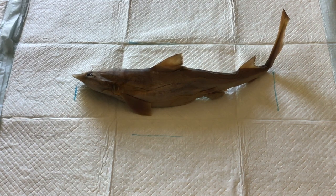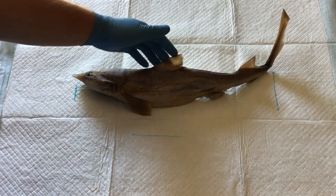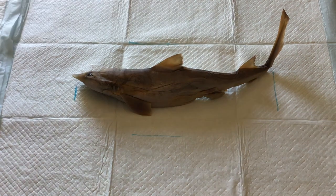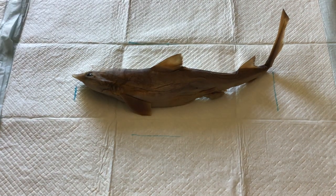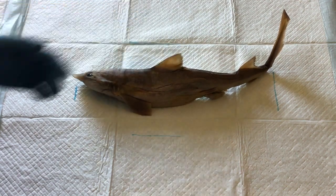Okay, now what we're going to do is start off with the external features and then we'll move inside. First things that you're going to see obviously are the fins. This little dorsal fin right here, this is the first dorsal fin, that's the second dorsal fin. Those are what sharks are typically known for if you've seen the movies. You'll see this fin slightly sticking out above the water.